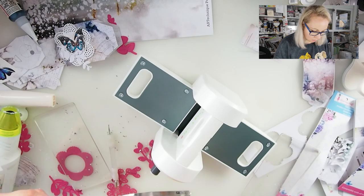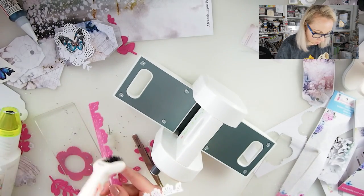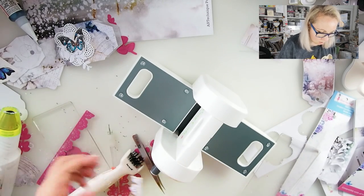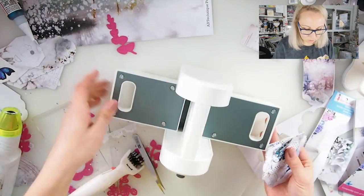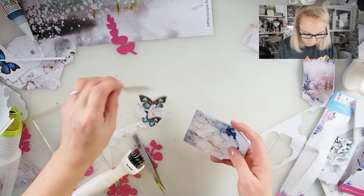So maybe I shouldn't be that worried about the glue, and just try to use this to clean off the elements off camera, because let's finish our gorgeous tiny album. Look, you can just fold this and voila. That's what I love about it. Honestly, it's just amazing.